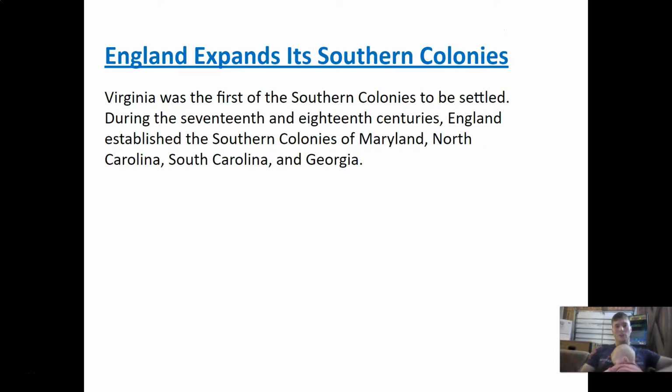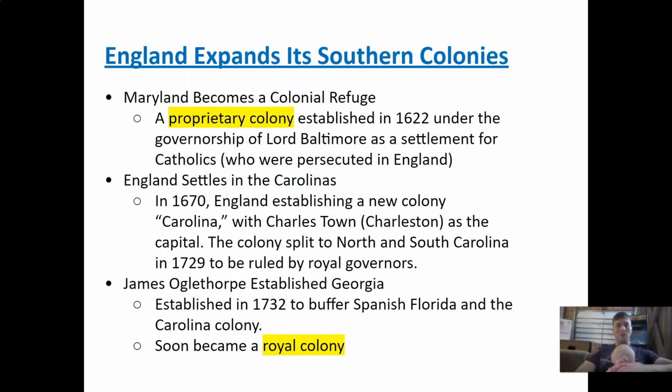So, with the success of Jamestown, the colony will eventually be labeled as Virginia to celebrate the supposed virginity of Queen Elizabeth I, supposedly. But this is also going to lead to more colonies being established in the South for both religious and profit purposes. So, for example, Maryland would be known as a proprietor colony, meaning that it was owned essentially by one person. He would be the proprietor of this colony. Under the lordship of Lord Baltimore, they would settle a settlement particularly for Catholics who were being persecuted in England, so they wanted a place for Catholics to go to escape that persecution.